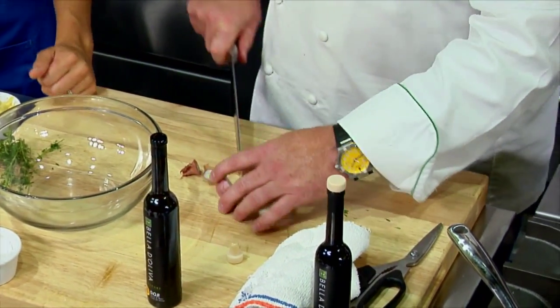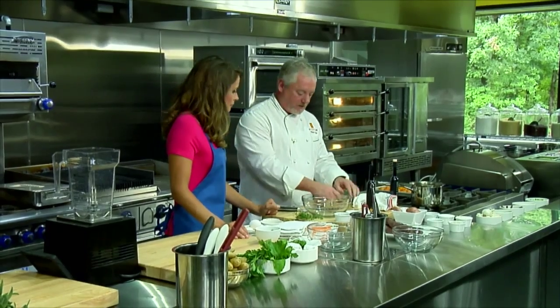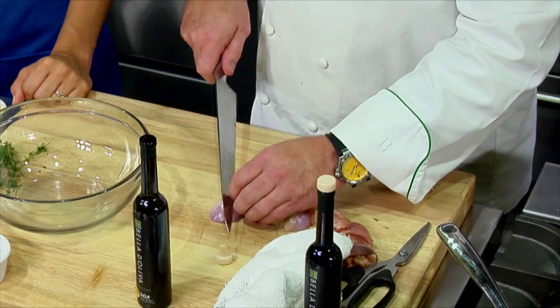How long do you usually let that marinate for, with the rosemary? Not long, because it just has to be on the outside and fresh and good. I would say you can marinate it just 10, 15 minutes before you're starting. Oh, that's not bad at all.